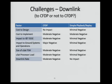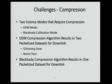So playback and replay. We do have enough storage to keep several days worth of data. The storage wasn't our limitation. The limitation is really our downlink. So in this case, we'll play back for the day, and then on the next pass, we'll go back and replay whatever was missed or play back new data. So that was one of the important trade studies for the mission.